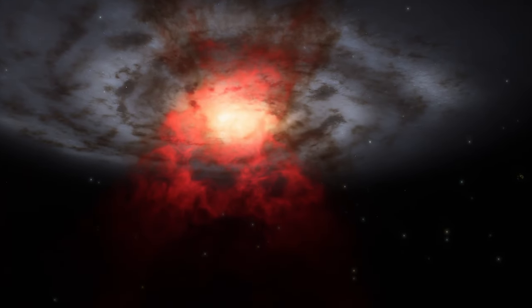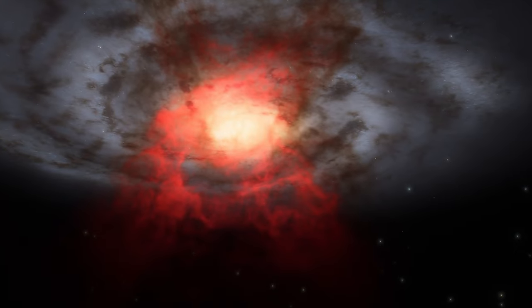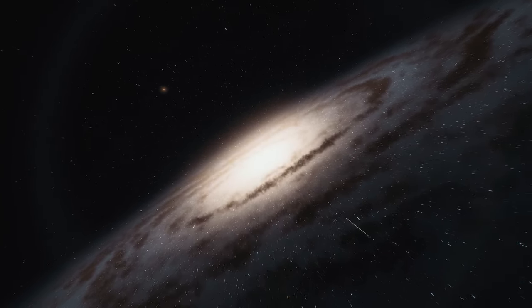Today we're going to be discussing yet another exciting discovery in regards to the origin of galaxies, in regards to the origin of supermassive black holes, and in regards to how galaxies evolve, become larger, become more massive, and turn into something that you see right here. Or actually, a discovery of a very important missing step.